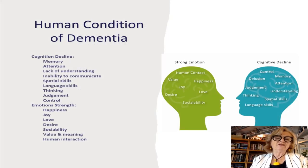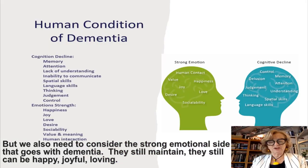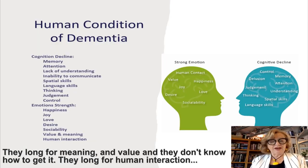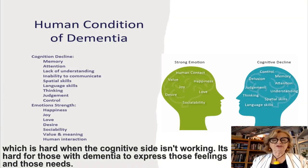But we also need to consider the strong emotional side that those with dementia still maintain. They still can be happy, joyful, loving. They still have desires and needs. They long for sociability. They long for meaning and value, and they don't know how to get it. They long for human interaction, which is hard when the cognitive side is not working. It's hard for those with dementia to express those feelings and those needs.